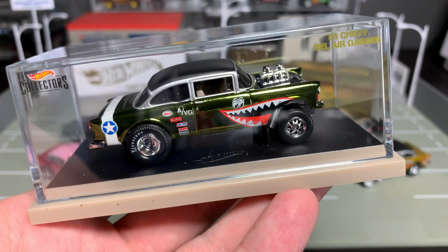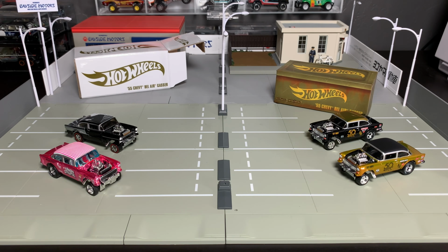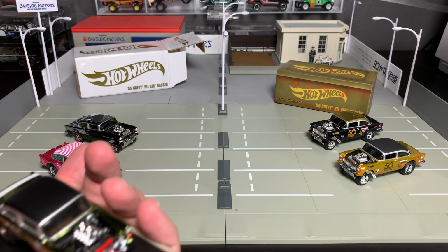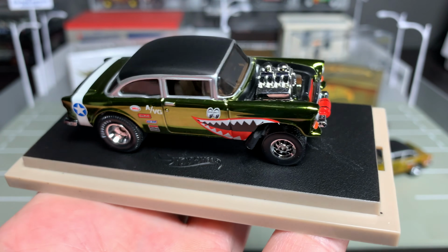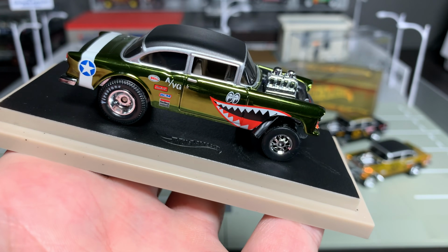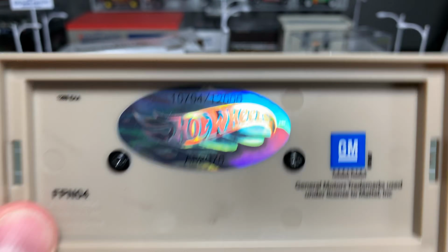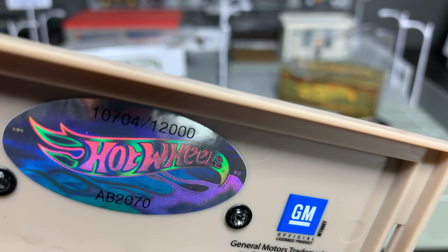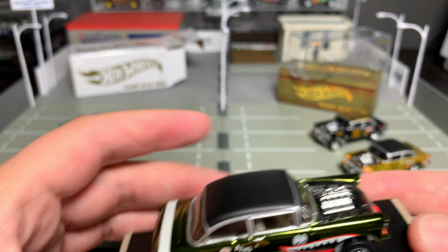It has kind of a black top base, which is cool, but we're going to go ahead and take that off. I'm going to do it behind the camera because I'm always just a little bit nervous popping that plastic off. And here it is here. Now you can see that you've got the black top base, but we want to focus on the model. Here's the base of it in case you want to know. I didn't even show that part. 12,000 made. This one is number 10,704. At least I'm not going to destroy the packaging, right? Because I just have to take it off the base. Should we do that? Let's do it.